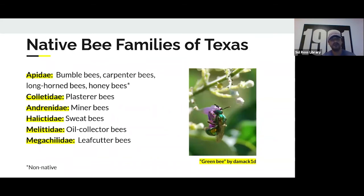The Andrenidae, the mining bees, and those are your diggers, of course. The Halictidae, which are your sweat bees. Maybe you've been out in the backyard one day at a barbecue or something, and something lands on you, and it's not necessarily a fly. It might have been a sweat bee, just sipping on that salt that your sweat is producing. The Melittidae, which are oil collecting bees; we won't talk too much about those. And the Megachilidae are your leafcutter bees, which are really, really neat bees.